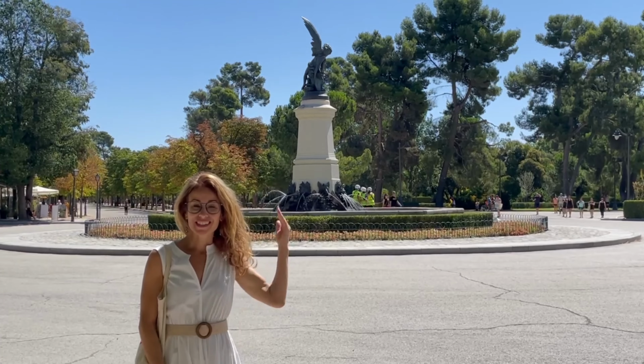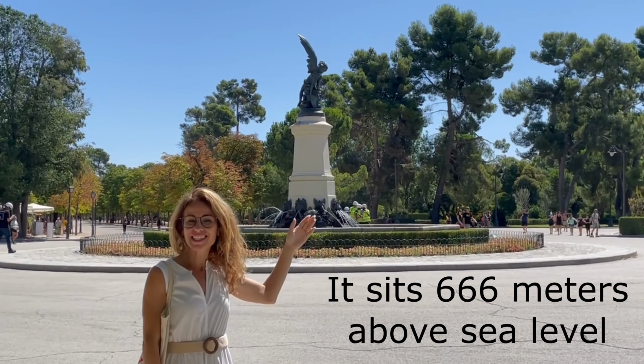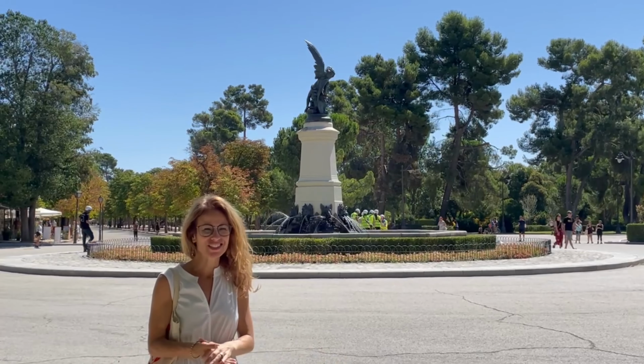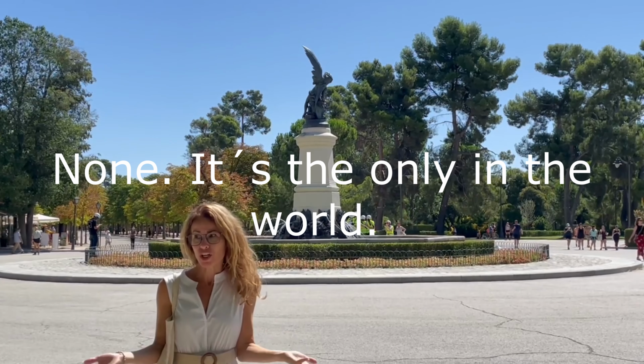And this is a fountain dedicated to the devil. It actually has a statue of the fallen angel on top of it. How many cities have a statue dedicated to the devil? Or a fountain dedicated to the devil? I mean, what could be better than that?